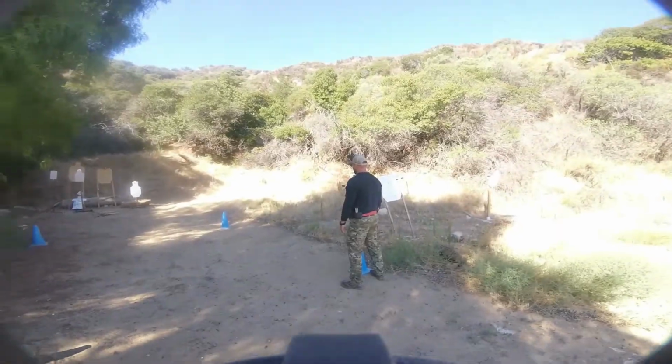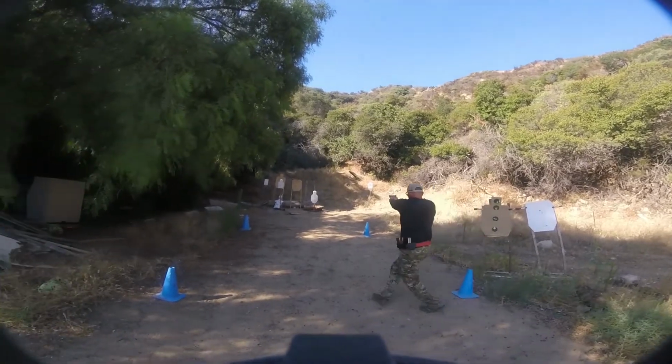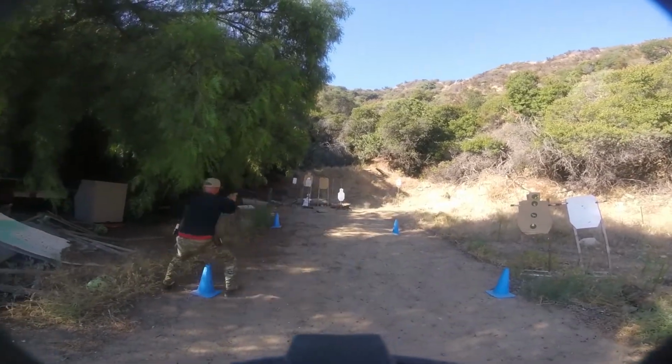Range day. Luke's range. This is how we get down. Yo, so here we are out at Luke's range, tearing it up, doing what we do. Luke's coming up with some drills to run us through.